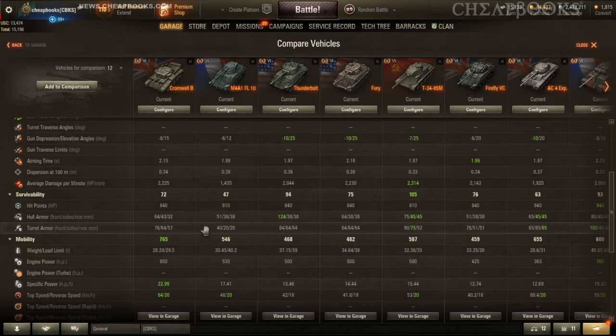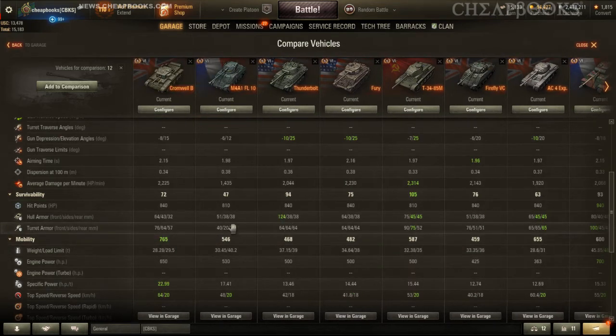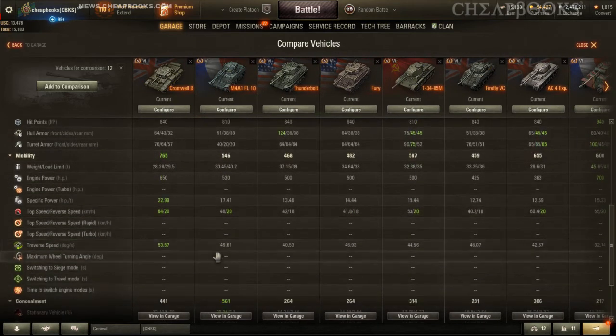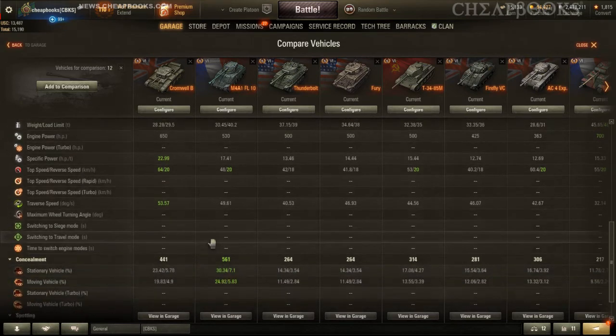It's not the highest. The higher armored vehicles is like the T-34, and you see we got some nice armor on this Thunderbolt, and even on the Britannia Panther. Kind of average for armor, but not so bad. Top speed is 64, which does make it the fastest of the premium medium tanks.